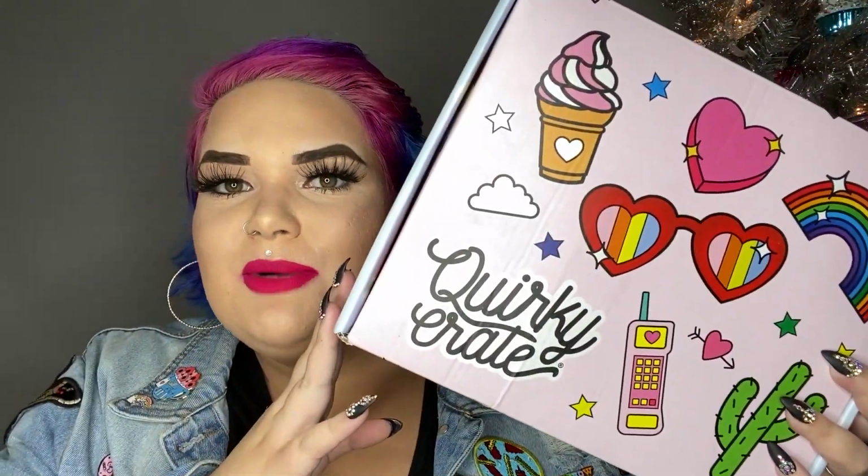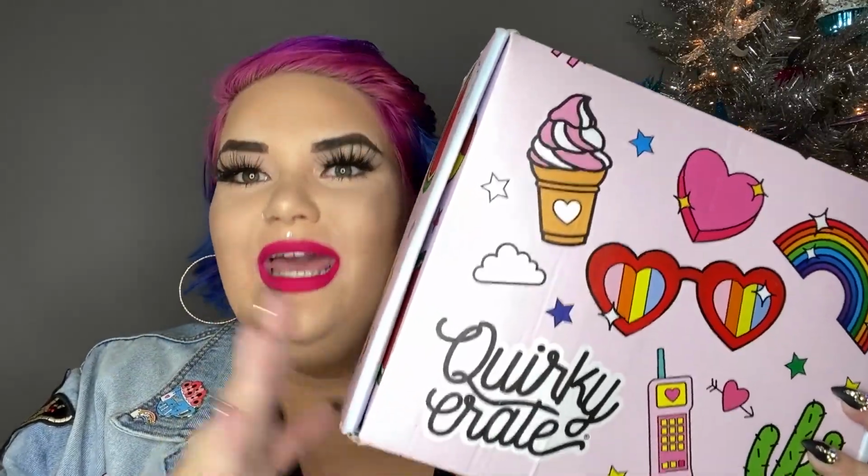Here in my hands, I have my November Quirky Crate, and we're getting ready to have one heck of a party. If you have never heard of Quirky Crate, girl, you have been missing out. There is no other subscription box on the planet that has brought me as much joy as this box has, and I have tried a lot of subscription boxes. So stay tuned, watch this video, and you will understand why I'm flipping out right now.